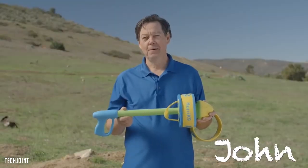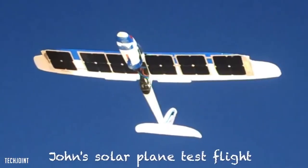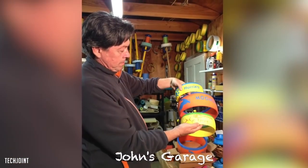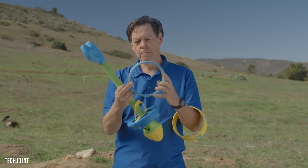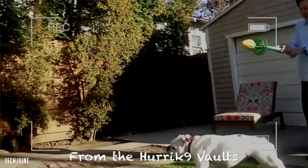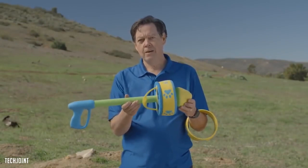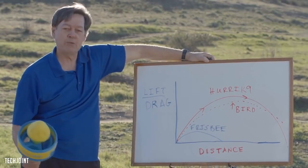Hi, I'm John Hunter, co-inventor of the Hurricane 9. I work on high-speed airplanes, solar airplanes, and now the world's most bodacious dog toy. One day I was working on a sporting good that would fly a really long way based on an airplane wing like this. You take an airplane wing and wrap it into a circle and it flies a country mile. I took it to my daughter's house and just for fun, I shot it in front of her dog, Amos, and Amos went crazy. So I immediately realized after about 20 more shots that Amos really liked this thing and we had a great dog toy in our hands. Here we go, dogs. This is Aerodynamics 101.